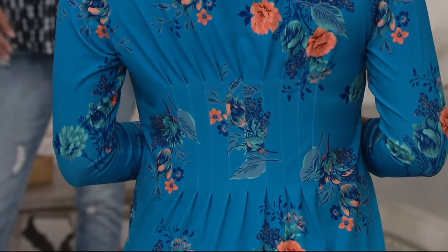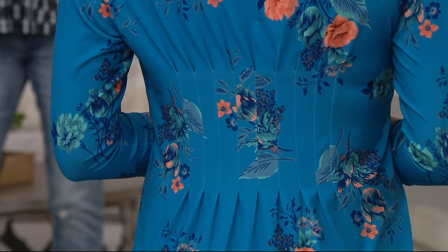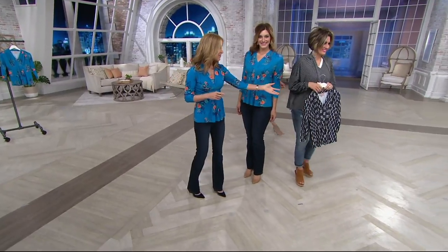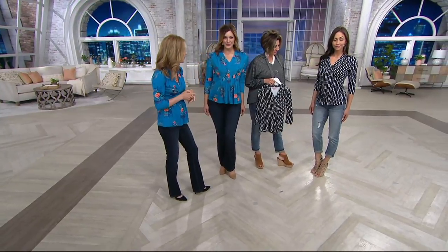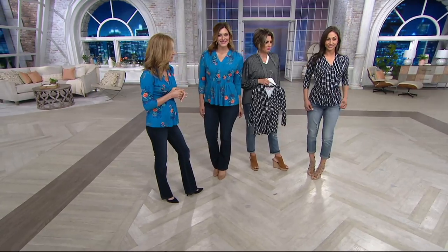Can we talk for a minute about this print? Do it. I think it's so much fun because blue looks good on everybody. And then we wanted to pop it with some bright orange and make it look really special. And then have also a print for those of you who really aren't print people. It's kind of a no print print. Totally. It's a diamond print. It's very vertical. The neckline is really flattering.